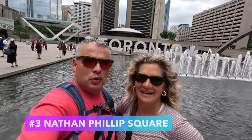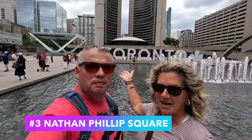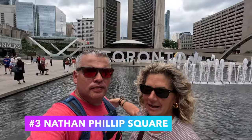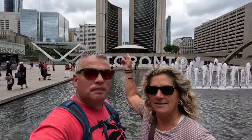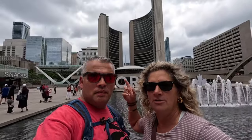We're actually going to go grab two more bikes. And we're going to head to another part of town. I'm ready. Let's go. All right, so we're here at Nathan Phillips Square. We've made our way down to the iconic Toronto sign that's here behind us with the fountain. And behind us is the new City Hall.